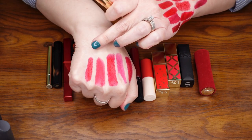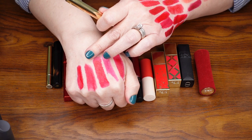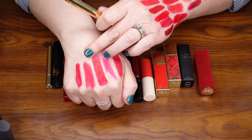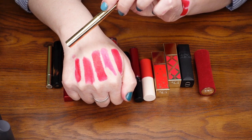But this shade, Icon, was my favorite. This is like my favorite red. I think of it as my Snow White red. It's the red that I remember as a kid loving. It brings out all the right colors in my face. It's magnificent. Love, love, love. Just wish it wasn't so expensive.